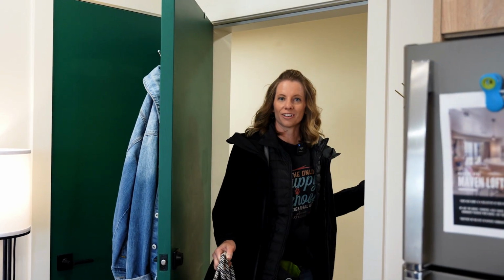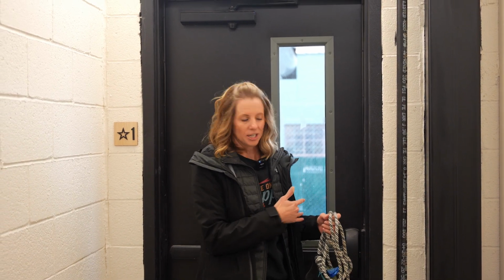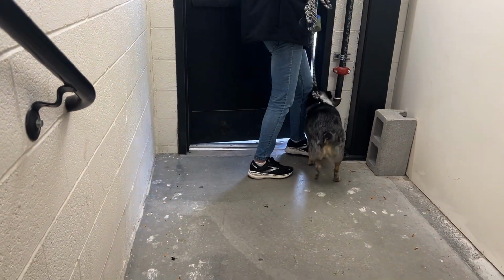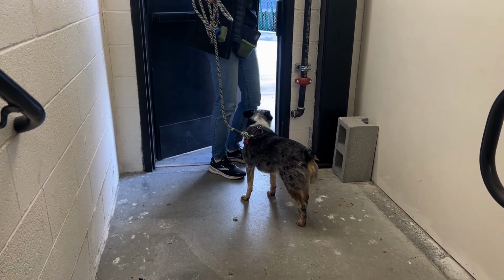And if it's all clear, then I can say, okay, let's go, Indy. When navigating hallways or staircases in a city or an apartment building, I want to make sure I know what's on the other side of this door before my dog's just rushing out or bolting out. So for Indy, we're going to move her away from the doorway, and then I'm going to go first, and I'm just going to body block so she's not just bolting out. And I'll just check on my surroundings. It looks clear, so now we can head on out.